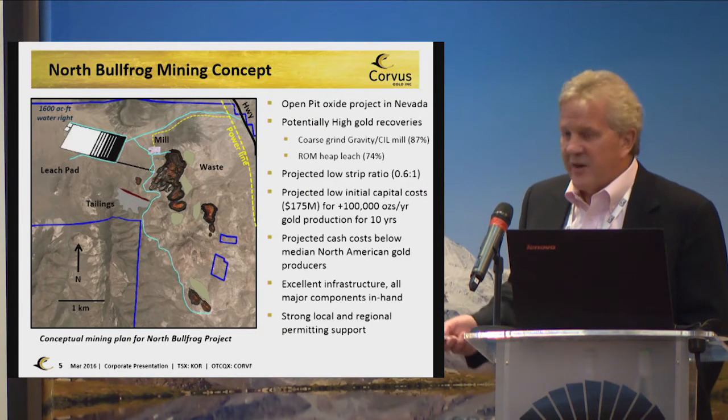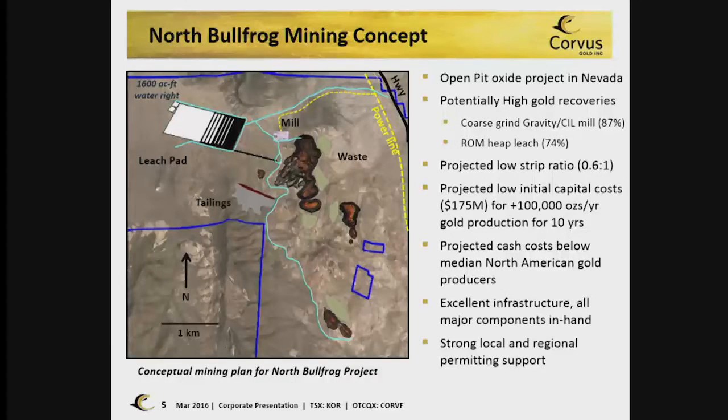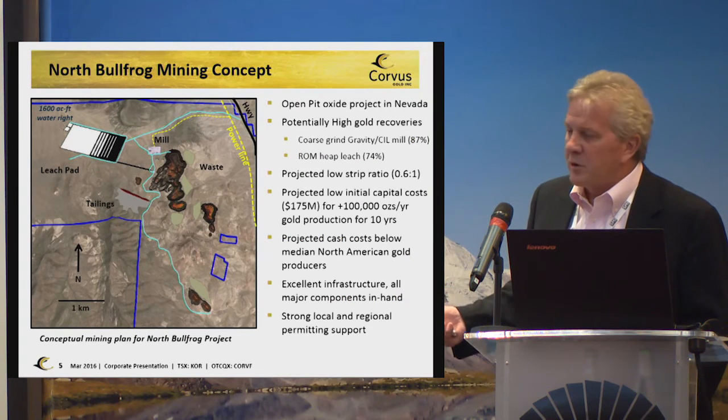The project is very simple. It's an open pit oxide deposit, very low strip ratio, so quite economic. It produces on average about 100,000 ounces of gold per year for a 10-year mine life. And initial capital to develop this project is about $175 million. That is quite low for most gold projects.